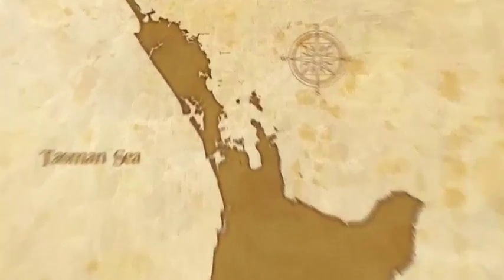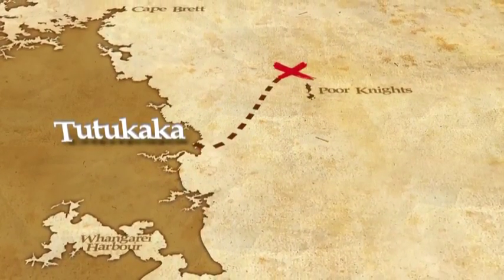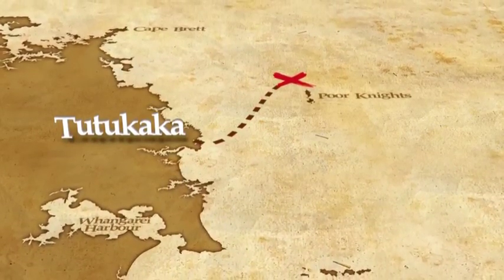Situated 25 k's from Tutukaka, the Poor Knights are a marine reserve and fishing is prohibited within 800 metres from shore. Check your charts or be sure to keep your distance from the island if you plan to fish there.